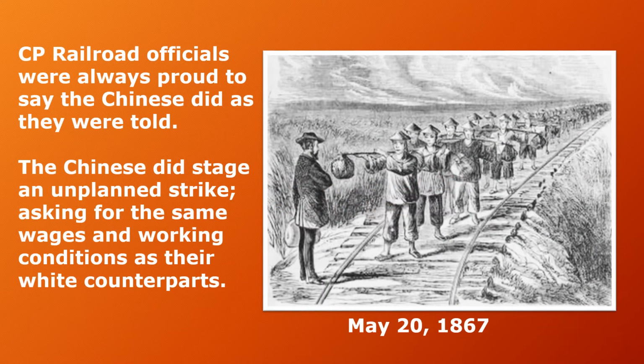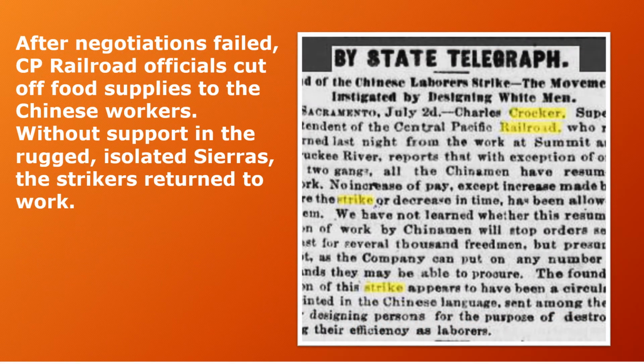CP Railroad officials were always proud to say the Chinese did as they were told. The Chinese did stage an unplanned strike, asking for the same wages and working conditions as their white counterparts. After negotiations failed, CP Railroad officials cut off food supplies to the Chinese workers. Without support in the rugged, isolated Sierras, the strikers returned to work.